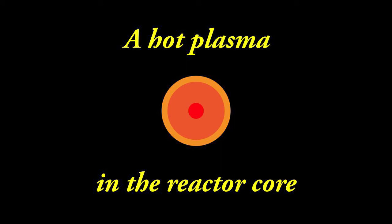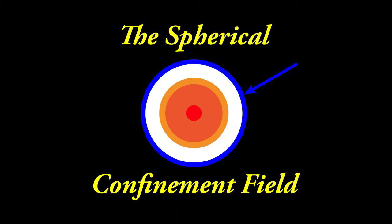Think about the plasma in the core. It is hottest at its center. Further out, it is cooler. In essence, surrounding the hot plasma is a spherical field that has been made ahead of time. This one field has parts that are electric, magnetic, and gravitational. This field contains and confines the hot plasma. Therefore, I call it the confinement field.